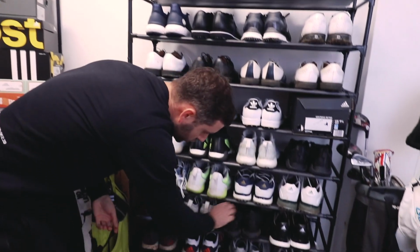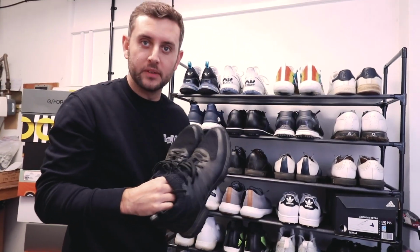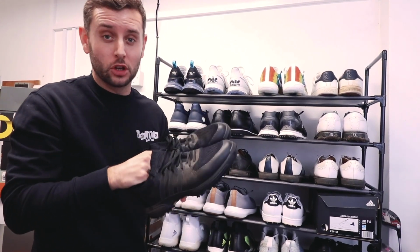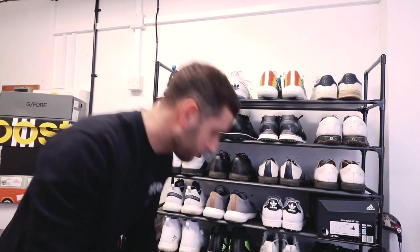And now moving on to the triple black. Well, they're kind of triple brown. I kind of need to give these a little bit of a clean up. These shoes with an all black outfit just looked absolutely insane. So stealthy and mega comfortable and really breathable as well.